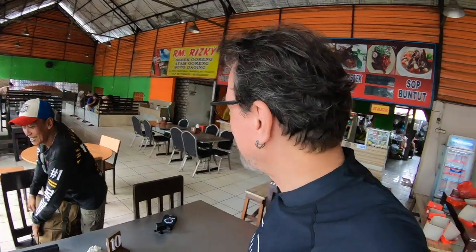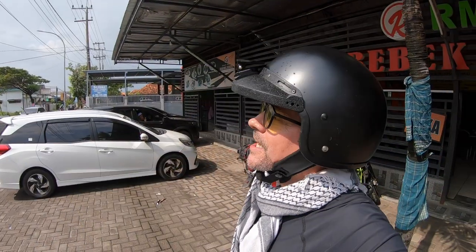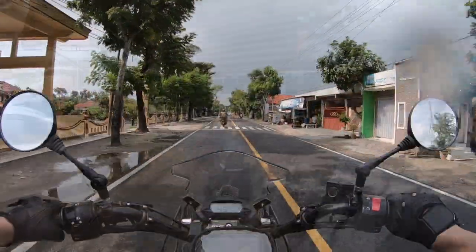Well, that didn't take long. We were on the road for about 10 minutes, and it started raining, so we figured let's just stop and get some food. Traditional food in Madura is the duck. Madura's famous for its duck. And here is the fried duck with rice. Right, here you go, we got some sun shining, so we're ready to hit the road again. Let's ride on.